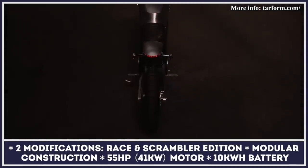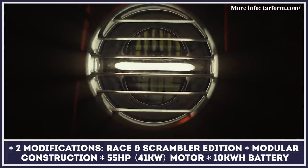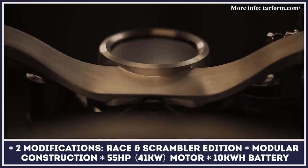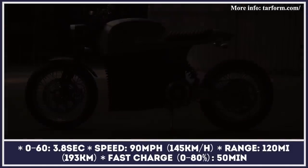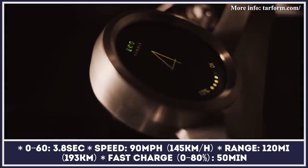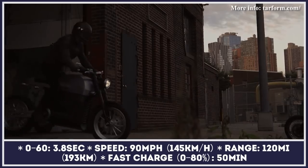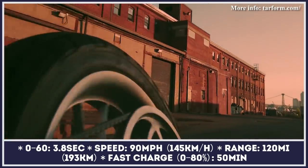Luna is a brainchild of the Brooklyn-based startup Terraform that was revealed in its production-ready form in July 2020. This two-wheeler has a completely modular design that allows different bodywork to be installed and battery capacity to be increased. As standard, it comes powered by a belt-driven 55-horsepower motor and a 10-kilowatt-hour pack, offering a maximum riding range of 120 miles. The bike gets three riding modes, and in the most performance-oriented one, it can reach 90 miles per hour and accelerate to 60 in 3.8 seconds.